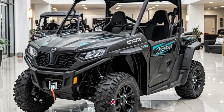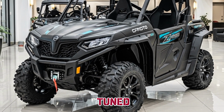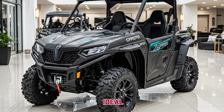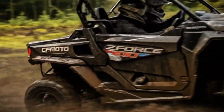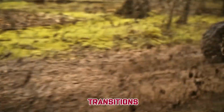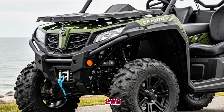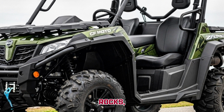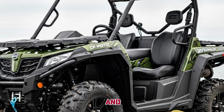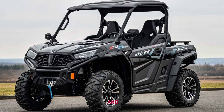Engine and performance. Under the hood, the ZForce Z10 is powered by a 999cc V-twin engine, delivering a strong punch of horsepower and torque. CFMOTO has tuned it for quick throttle response, making it ideal for both trail exploration and high-speed off-road runs. Paired with its advanced CV Tech transmission, it ensures smooth gear transitions and reliable power delivery, even under demanding conditions. With selectable 2WD and 4WD, plus locking differentials, riders get the flexibility to conquer mud, rocks, and steep climbs with confidence.